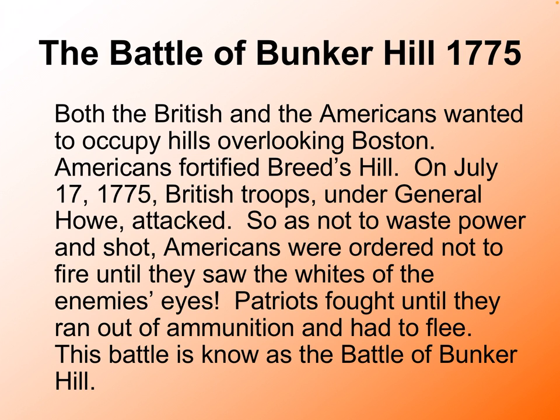Now, both the British and the Americans wanted to occupy the hills overlooking Boston, because if you could occupy those hills, you could control Boston Harbor, and Boston Harbor was a very rich and important harbor. So on June 17, 1775, British troops under General Howe attacked so as to not waste powder or shot. The Americans were ordered to wait as the British regulars marched towards them. Now, this is basically a suicide order because the British regulars were the best shots in the world. The Americans were ordered not to fire until they could see the whites of their eyes. In other words, they had to be within a few feet.